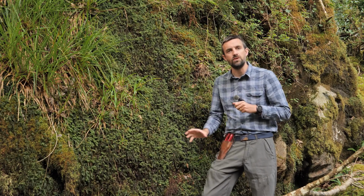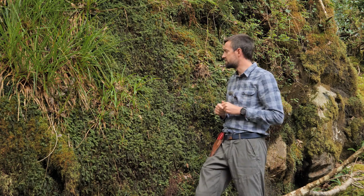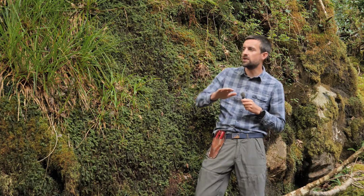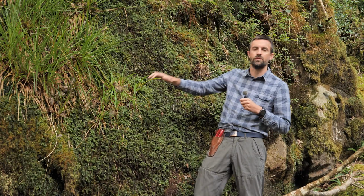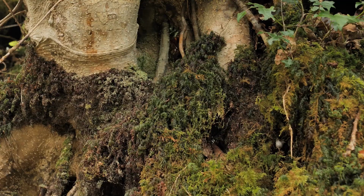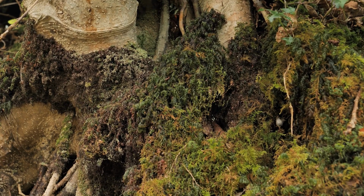If you look at their distribution map in Britain and Ireland, you can really see that it hugs the Atlantic coast in areas where there are more than 200 days of rain per year, just like where I'm stood now. And in fact, if you look at the base of every single tree stump and rock around me, and you look nice and closely, you'll find this filmy fern on almost every one of those rocks and tree stumps.